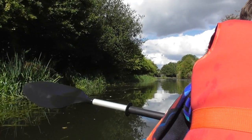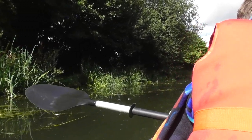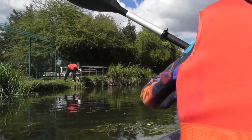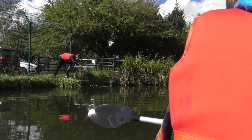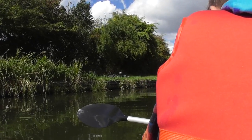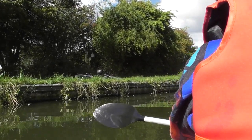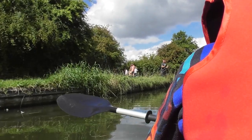There's somebody over there. I think he's magnet fishing, isn't he? So basically they have a piece of string with a strong magnet on the end and they just throw it into the canal, see what they can find. Oh yeah, has he found anything interesting? A bike, a whole bike. Wow. Was it in any good condition? It's a bit rusty. You could do something with it though, maybe.